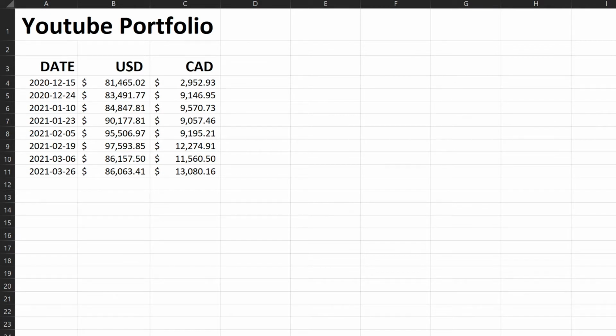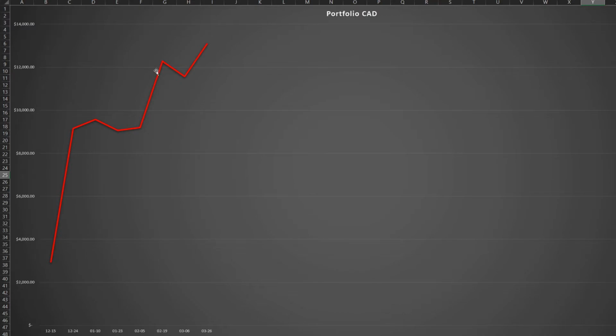You can see there really hasn't been much movement at all in terms of the actual portfolio value. And that's due to mostly just the stocks that I have currently in the portfolio. We've been seeing a lot of ups and downs in the market, and so it's kind of just been evening out a little bit. If we take a look at the Canadian graph, you can see that there's been an upward tick in that portfolio. I did deposit some money recently, so that is actually the majority of the increase here on this portfolio graph.